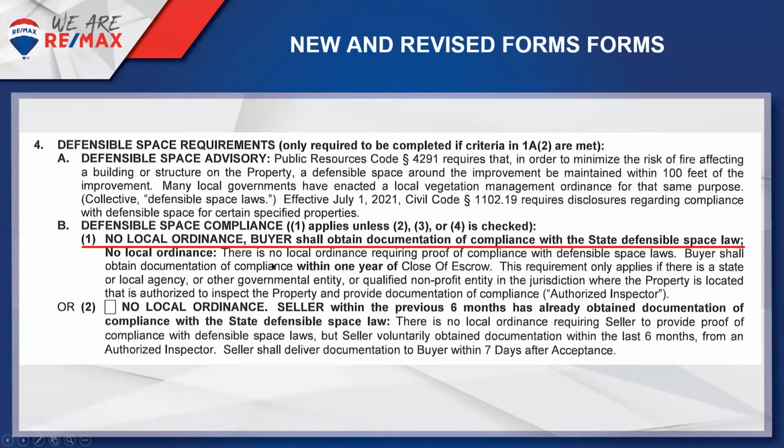The most common option is going to be option B1, and that is there is no local ordinance requiring proof of compliance with defensible space. So it's important to note that right now you must comply with defensible space, period, if you live in a high fire zone or a very high fire zone.